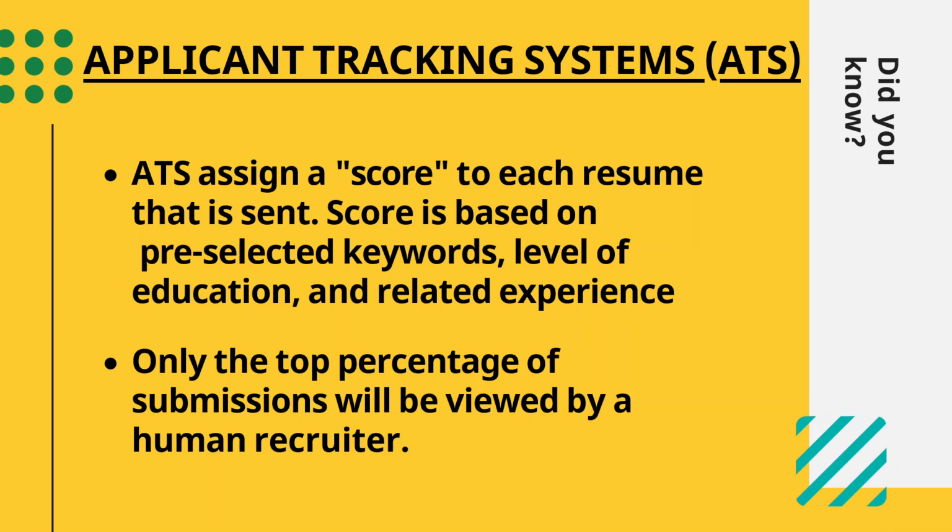This applicant tracking system assigns scores to every resume that it gets sent. It assigns scores based on certain keywords that the company is looking for, or a level of education or experience that they want. It's just a computer system that scans the resume for certain key pieces of information and says, hey, it has this information, let's give it a positive score. If this information is missing, we're going to give it a lower score, and it's going to be lower on the pile of all the applications that are seen.